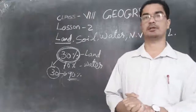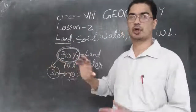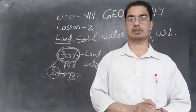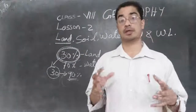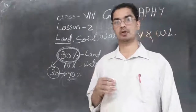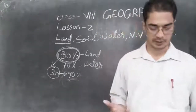So today we shall wind up, and I hope you understood about the land. That is in short. We are not elaborating much. So it is in short about the land that is available on this earth and how people are making use of this land, or what are the good things that we expect from the land, and which are the lands that are not suitable for inhabitation. So all that we have studied.